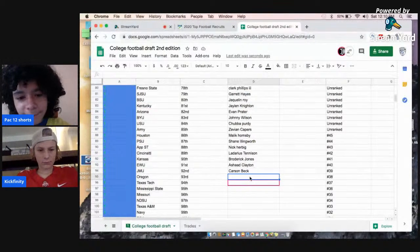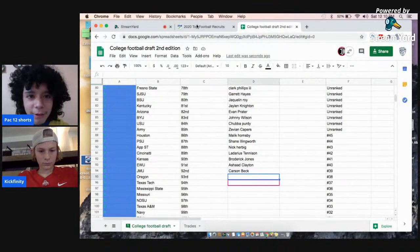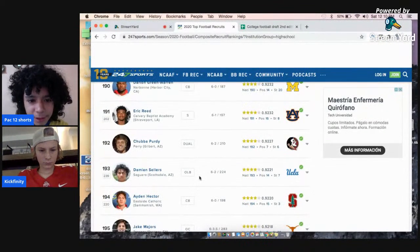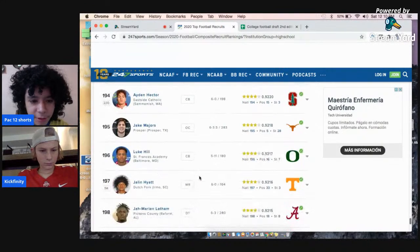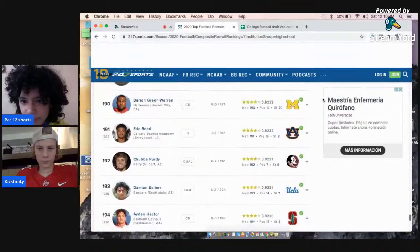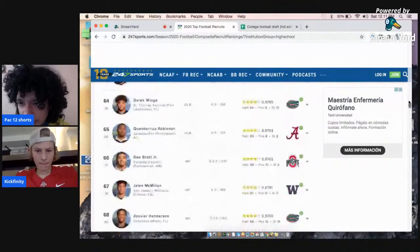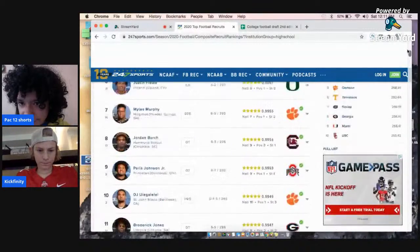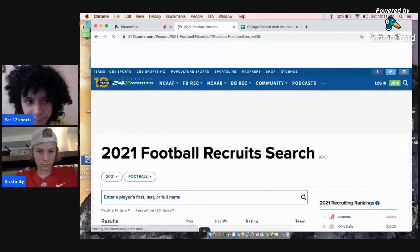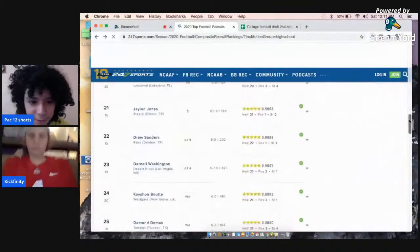Okay, so now I'm picking for Oregon. They also lost their quarterback in the draft, and there's still questions about who is going to be their starter. So I'm going to hold on a second, let me see if I can filter this to just quarterbacks. Most of them are already gone from the list. So just hold on a second. Oh, dang it. So instead I'm going to be picking someone else.